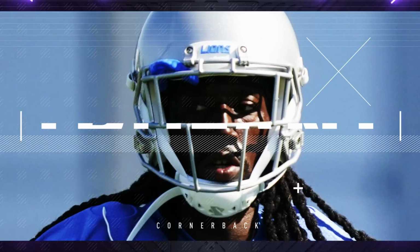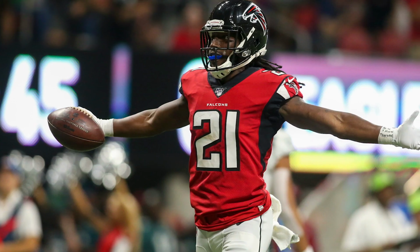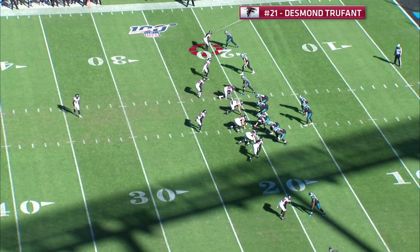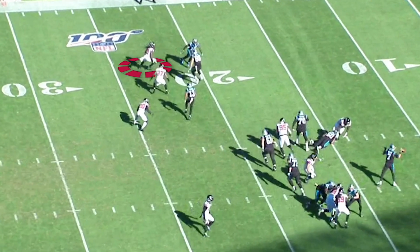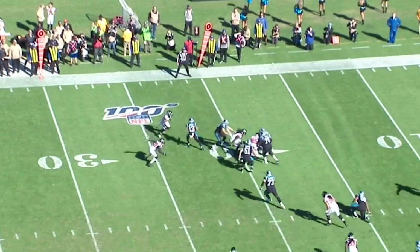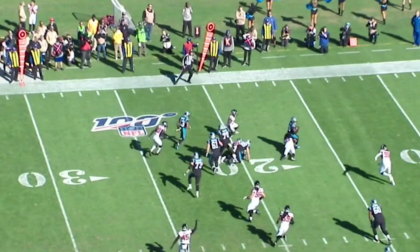The next ad, Desmond Trufant, cornerback from the Atlanta Falcons. Now, Desmond Trufant, very, very smart player. You see him on top, rolled up against the wide receiver. And as soon as he sees the wide receiver turn back, he knows that that offensive lineman is coming out, that tight end is coming out to block him. When he's getting under that block, he knows he has to cut off the outside leg of that wide receiver. He does, tackles him, and brings him to the ground.